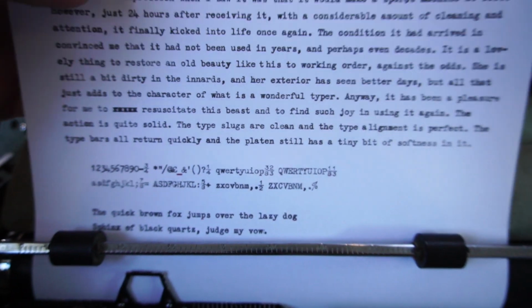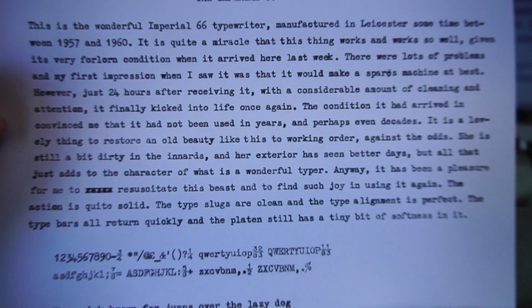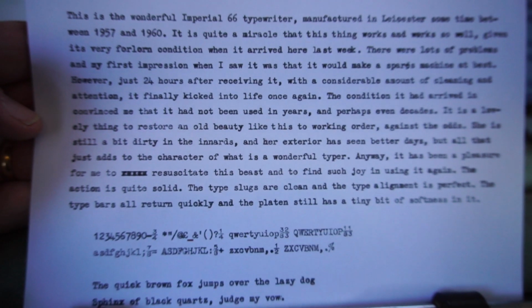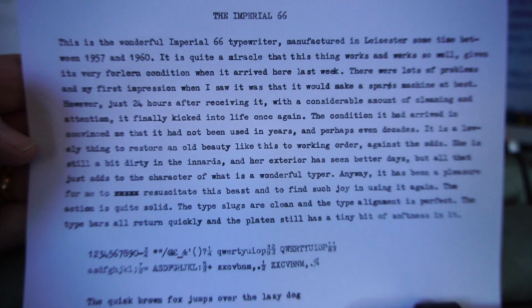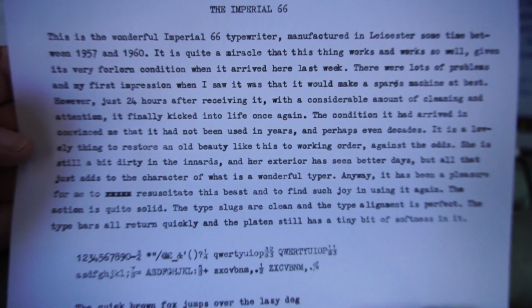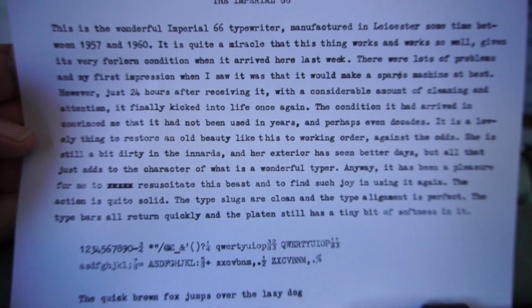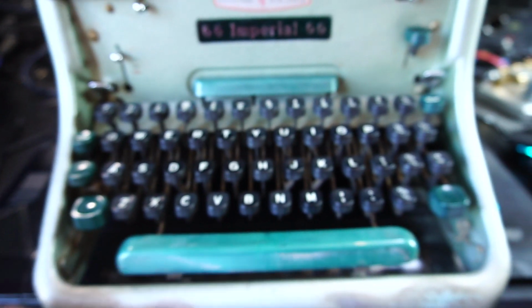I'm hoping I wasn't premature in announcing that the alignment was perfect. I haven't noticed anything really off with it, you know. So there's the nice print. It's an Elite typeface. It's 12 characters per inch, and I like it. Actually, it compares very well to some other Elite machines I have here: the Adler Gabrielle 25, the Olivetti Valentine in red, and the Olivetti Studio 46. Are three that I can think of.